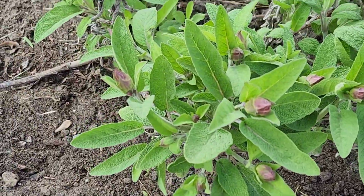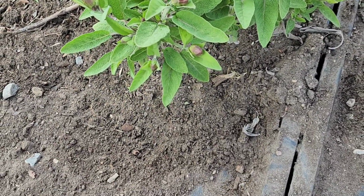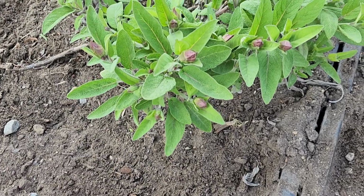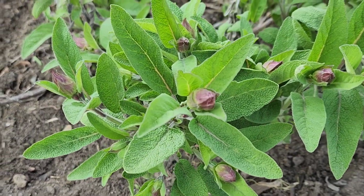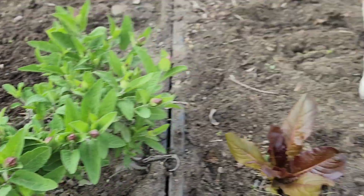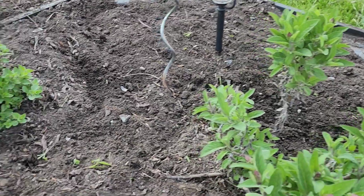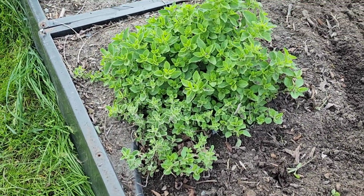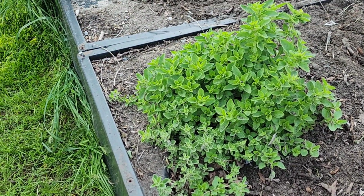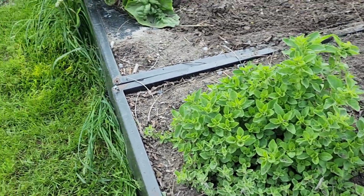And then I got my sage here. It overwintered and it looks like it's actually gonna flower. I didn't even know sage did flower. I'm a novice at this kind of stuff. And then I got some thyme that seems to have come back as well. And some oregano. So that's kind of different. I didn't know that. So right now I finished weeding.